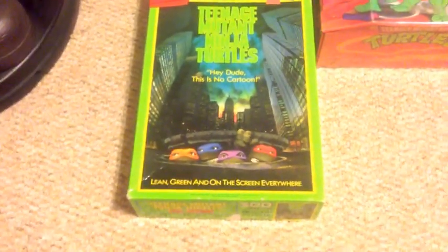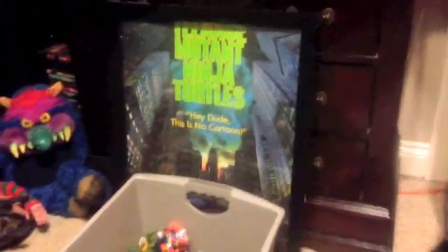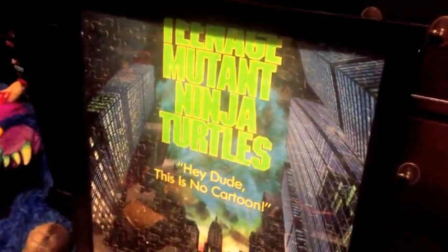Here is a big old movie poster jigsaw puzzle. It's empty because I got it done, and here it is over here. It's even kind of hard to tell it's a puzzle from far away, but got it framed up, and it's pretty cool. It's the poster. It's pretty neat, huh? Alright, where were we?